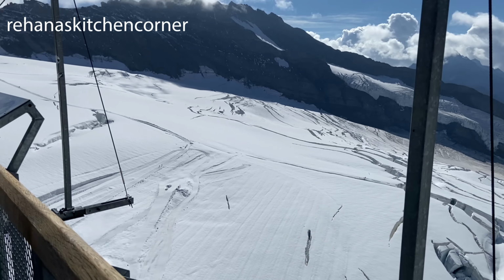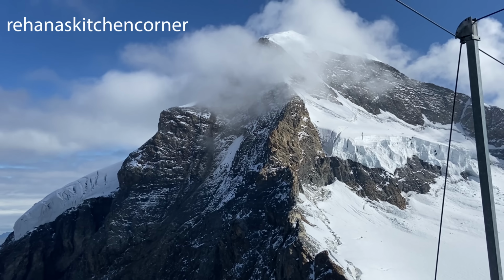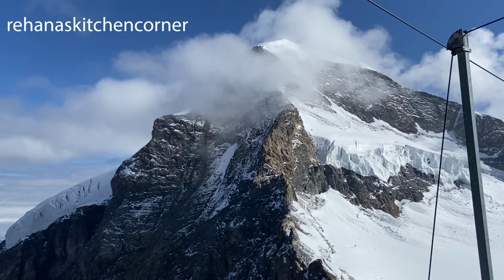I'm zooming in on the Lauterbrunnen Valley from here. You can see that, right? Lauterbrunnen Valley. We came all the way up from there. Wow. You can see people down there hiking, and hiking will be a good experience up here.